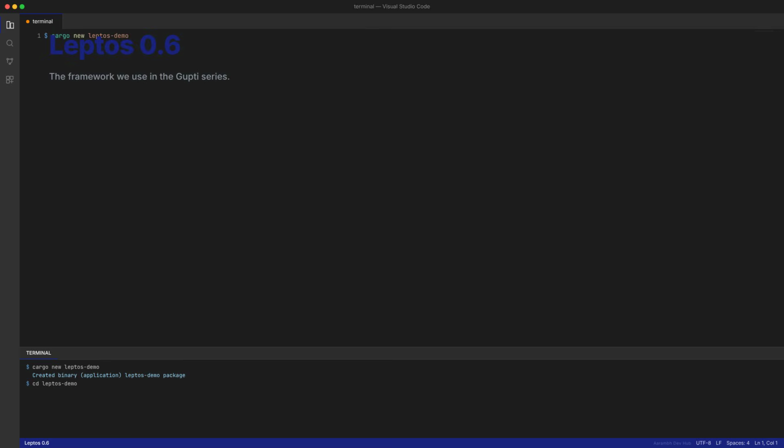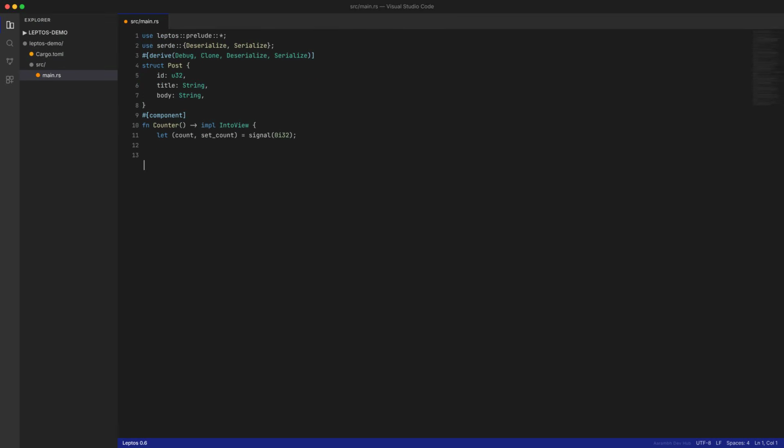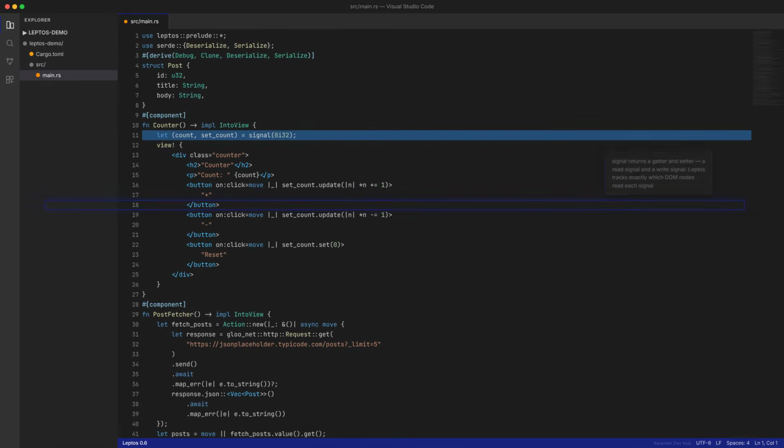Now the same component in Leptos. This is the framework we use in the Leptos series if you have been following along. Cargo.toml. src/main.rs. Let me explain what is fundamentally different from Yew.